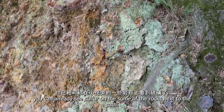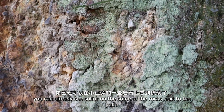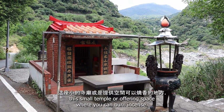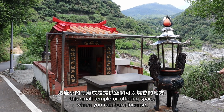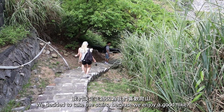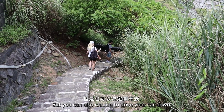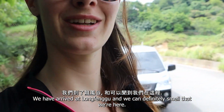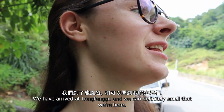On the way, you can already see the sulfur on some of the rocks next to the path. And you will also walk past this small temple or offering space where you can burn incense. We decided to take the stairs because we enjoy a good hike, but you can also choose to drive your car down. We have arrived at Longfenggu and we can definitely smell that we're here.